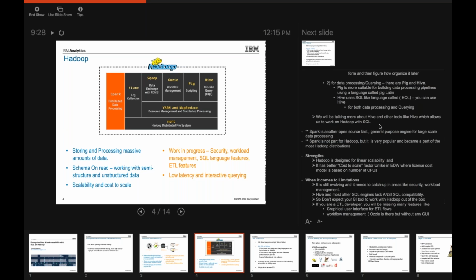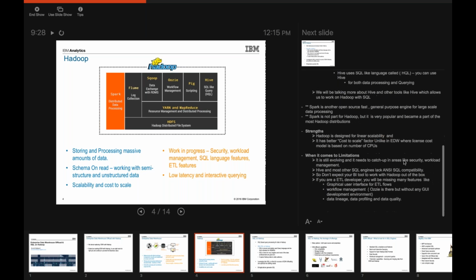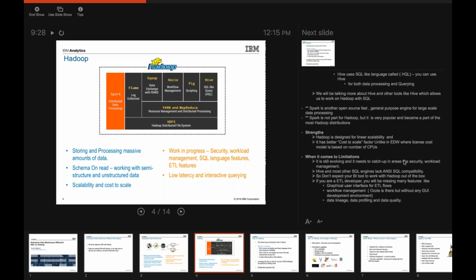Okay, so let me try to recap whatever I was talking about here. You have Sqoop and Flume for data ingestion, and we have Pig and Hive for data processing and data querying, right? What are the strengths of Hadoop? Most of you, I'm sure, are aware of this. It is actually good at dealing with massive amounts of data, and Hadoop is designed for linear scalability, and it has a better cost to scale factor compared to your enterprise data warehouse. Typically, your data warehouse cost model is based on the number of CPUs. So it's not only the architectural limitations, even cost-wise it's not a very optimal solution for upgrading.